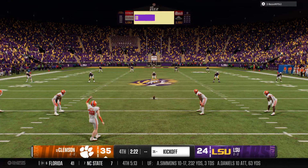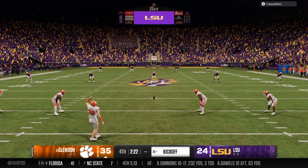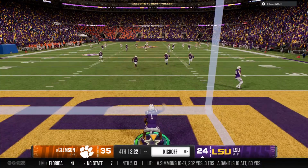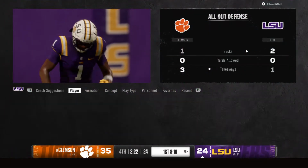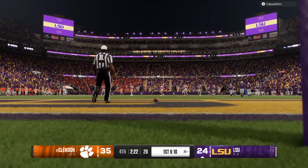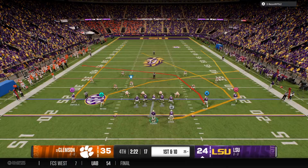Almost ready to kick it away after scoring the touchdown. Fair catch, called for and made. The Bayou Bengals will run the offense out onto the field.